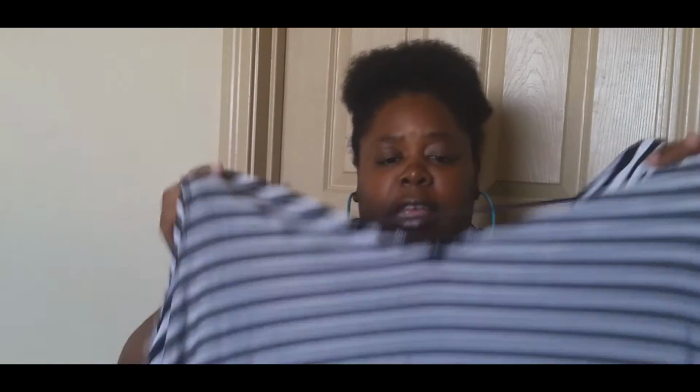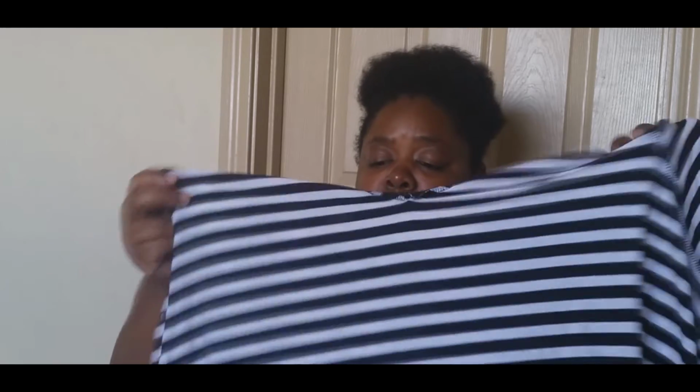The next item from JCPenney is this cute black and white striped tee. I love this tee. It's a swing tee, with a V-neck front and back. And it's so cute. I got a lot of stripes in my closet, like 3 or 4 different striped things. And to me, everybody needs something striped in their closet. So, yeah. I got it for $10, they had it on sale, so with my coupon it was like $10.